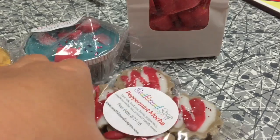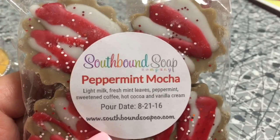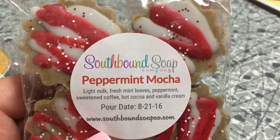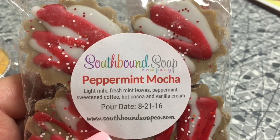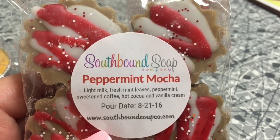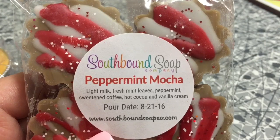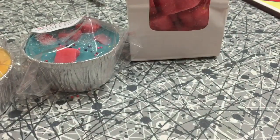Okay, this next one right here is Peppermint Mocha. And I don't know if this is supposed to be a dupe for the drink, or if it is supposed to be a dupe for the Bath & Body Works candle, or if it's supposed to be both. But this is light milk, fresh mint leaves, peppermint sweetened coffee, hot cocoa, and vanilla cream. So this one right here is very, very well blended.